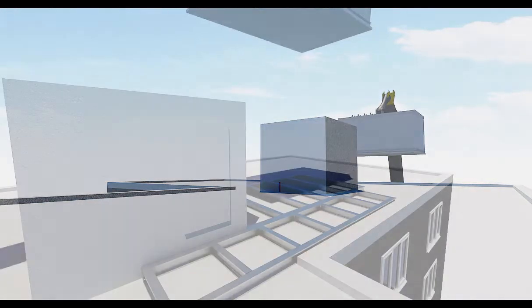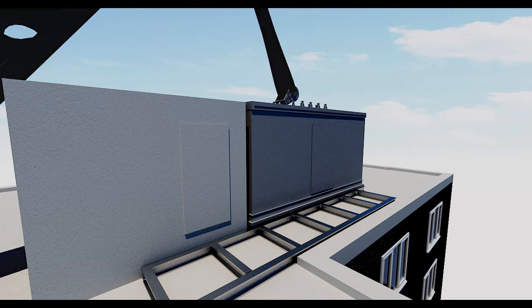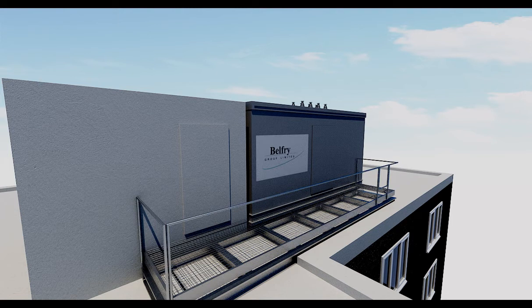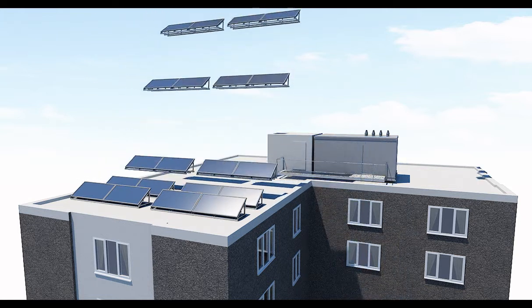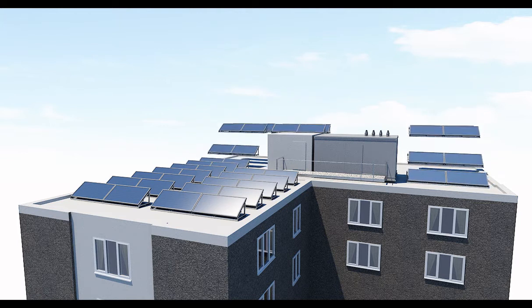The riggers place the EcoPod in position on its pre-sited steelwork. A safety barrier is put in place, as there is no need to be outside this area when carrying out annual maintenance to the EcoPod. Belvy uses enough thermal solar panels to ensure that the EcoPod offers the best functionality that it can.